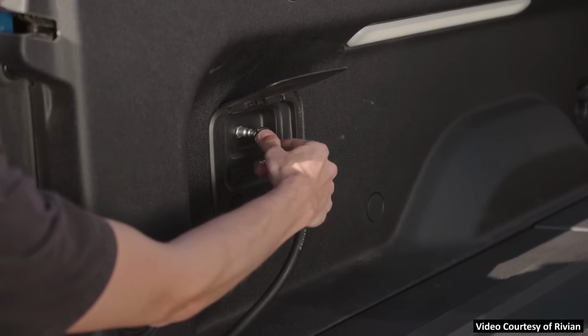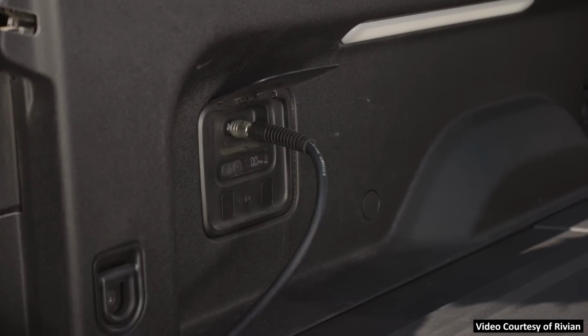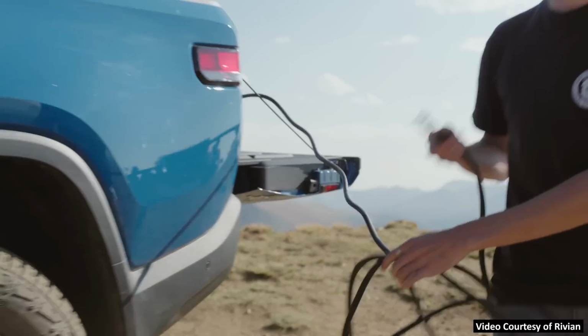One of my favorite features built into the back of the Rivian R1T bed is the fact that it has a built-in air compressor with a 20-foot hose, and it goes up to a max 150 psi.